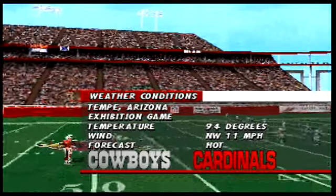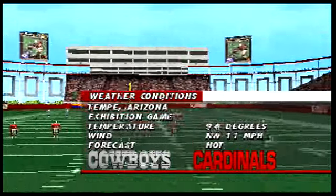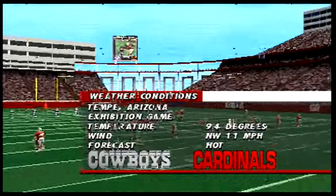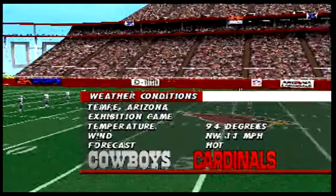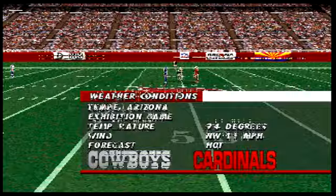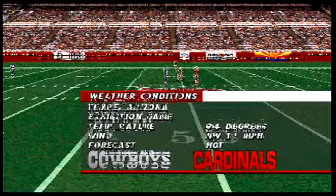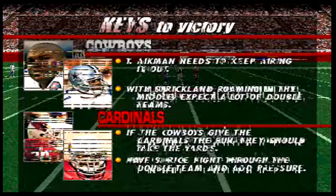Welcome to Tempe, Arizona, where the Dallas Cowboys have come to take on the Arizona Cardinals. Here are the keys to victory for these two teams.